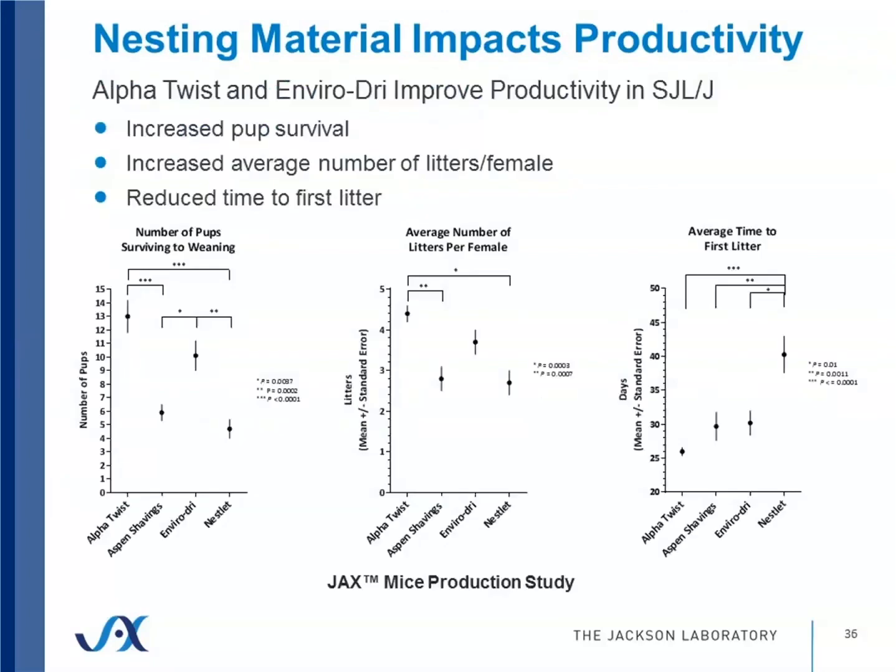The resulting data showed that 2 of the tested enrichments, the Alpha Twist and the EnviroDry, significantly improved breeding productivity in SJLJ mice. Here are some of the data details related to using enrichment in cages of SJLJ mice. Pup survival increased with the Alpha Twist and EnviroDry. The average number of litters per female also increased, and the average time to produce the first litter was reduced with both Alpha Twist and EnviroDry.